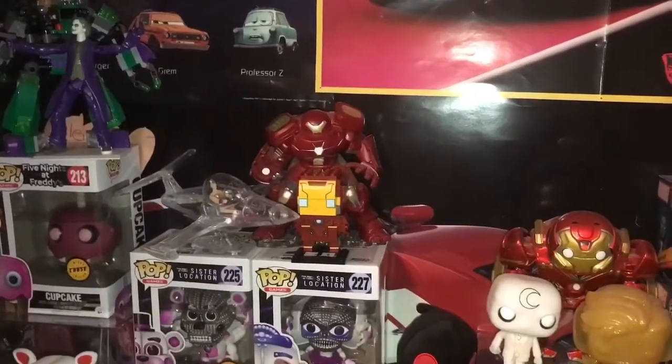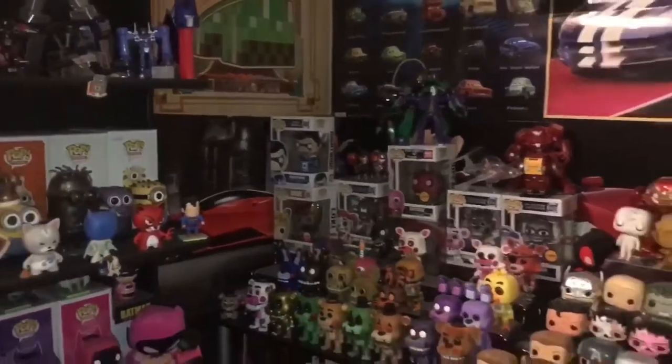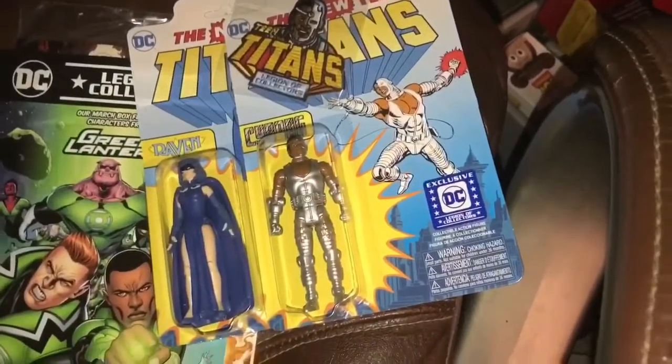Legion of Collectors spoilers, if you don't want to get a spoiler for that. I got the Nightwing Pop. Didn't really care for the Teen Titans box a whole lot. I didn't do an unboxing for that because I didn't feel like it. It wasn't that great in my opinion anyways. And then the two little figures that came with it were Raven and Cyborg.